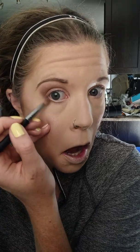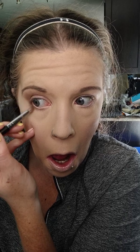So what we're going to do now is I'm actually going to take this crease brush with that same color, so we're using the lighter brown, which is called Enthralled, and we're just going to pull some of that underneath my eye, kind of along the same line I established already. Like so. So a little bit of a smoky eye effect happening there. Now let's do the other side.